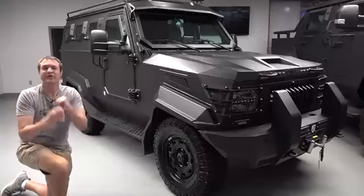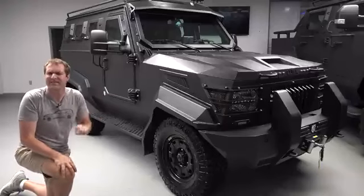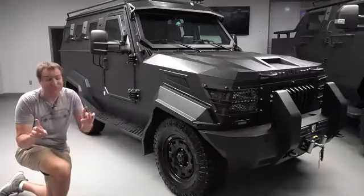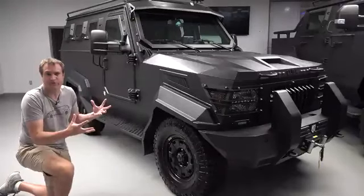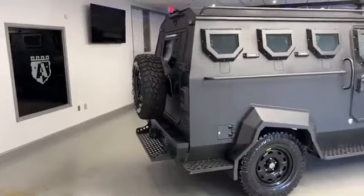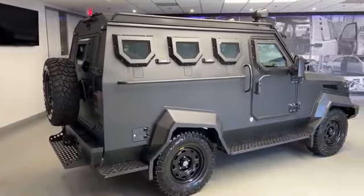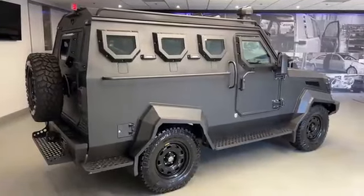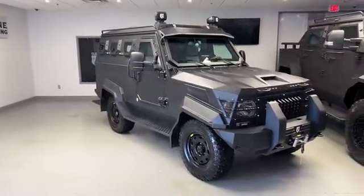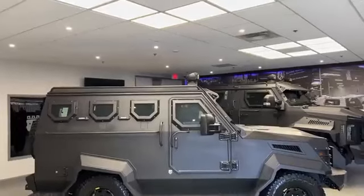Alright, I'm going to start the quirks and features of the cuda by first discussing exactly what this is. I mentioned earlier this is based on the 70 series Toyota Land Cruiser, except Alpine Armoring takes the Land Cruiser body and gets rid of it, and they have their own fully armored body that they drop on top instead. Now, if you're a fan of the 70 series Land Cruiser, you can kind of tell that this is a 70 series underneath. It has the same basic general proportions, the same sort of narrow width, obviously the same wheelbase, but pretty much everything else has been replaced and everything has been armored.